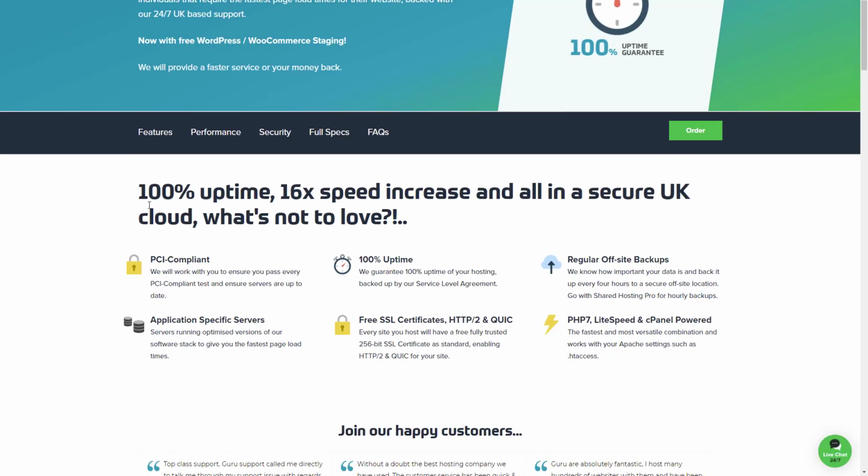And it's UK based hosting, so secure UK hosting. So if you've got UK and European visitors, it's ideal. Fully PCI compliant, application specific servers, 100% uptime. I didn't know they had a 100% service level agreement. Free SSL certificates, yes, definitely. HTTP2 and quick regular offsite backups.